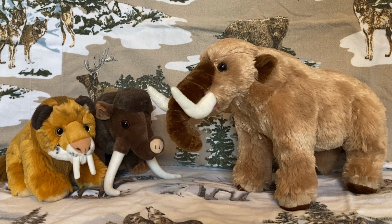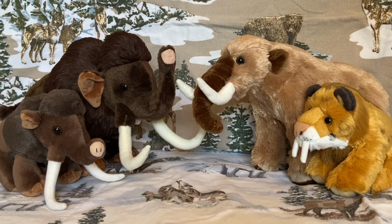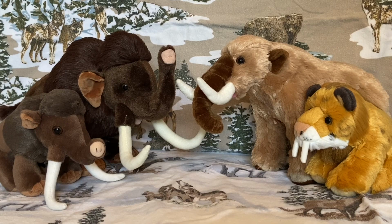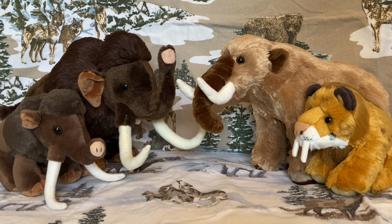We invited Morgan the woolly mammoth, who is similar in size to Memphis, and he is going to help us teach you the differences between the mammoth and the mastodon. And just to let you know, Morgan also got himself a fresh, brand new condition look, so we'll be giving both of them a plush review as we go along.